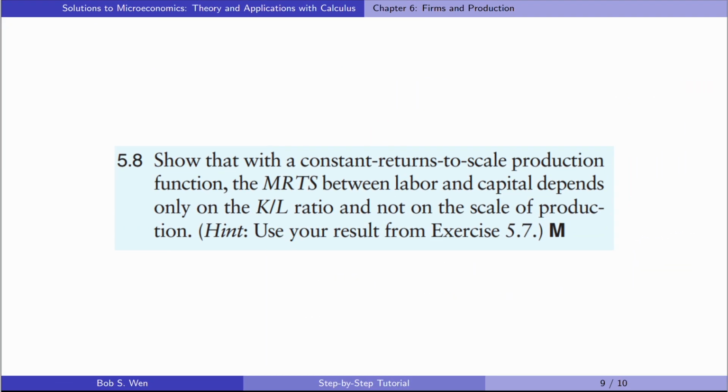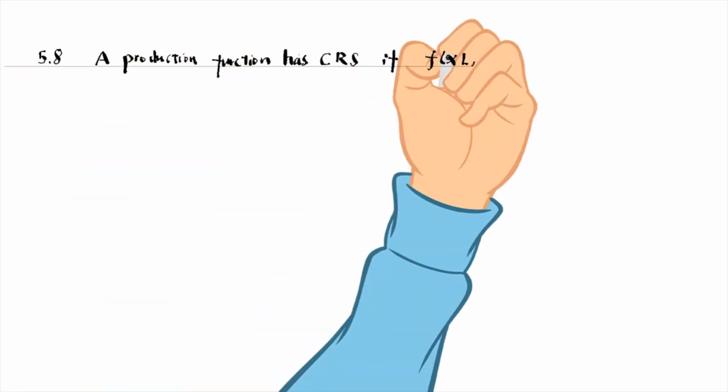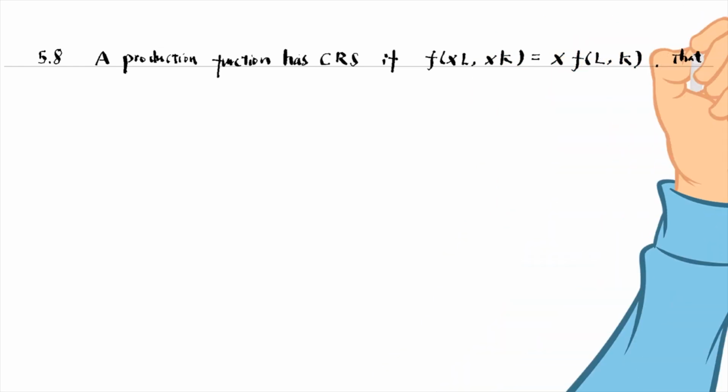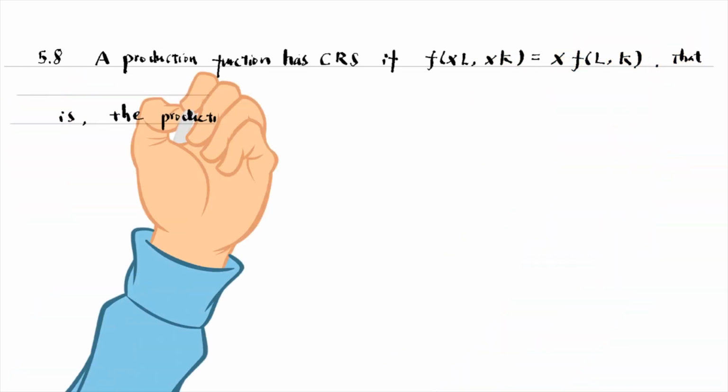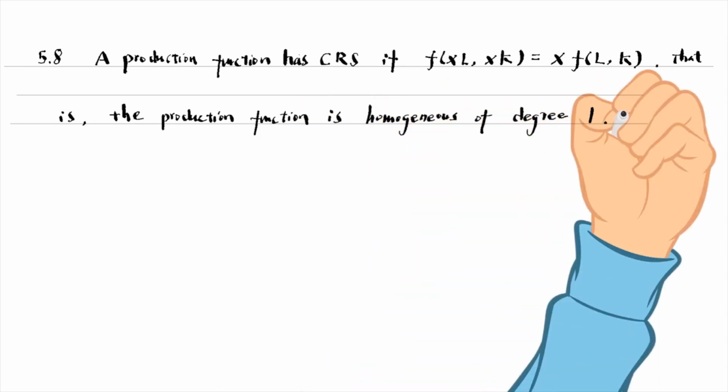Let's solve exercise 5.8. Show that with a constant returns to scale production function, the marginal rate of technical substitution between labor and capital depends only on the ratio of K to L and not on the scale of production. A production function has constant returns to scale if all inputs are increased by x, then output increases by the same proportion. The production function is said to be homogeneous of degree 1.